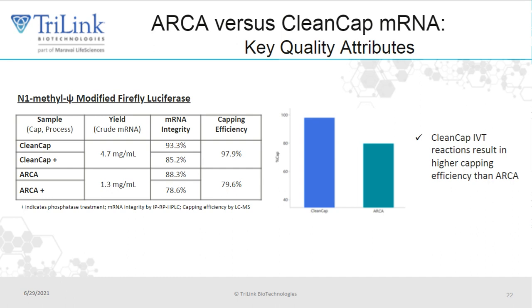Results from our LC-MS capping assay show significantly higher capping efficiency with CleanCap at 98% capped relative to ARCA at 80% capped.